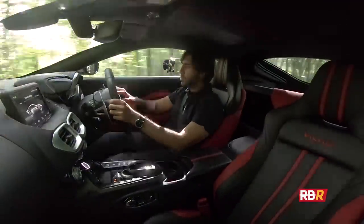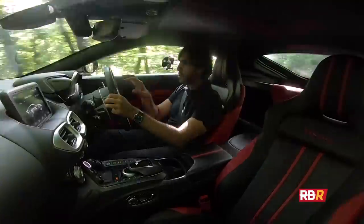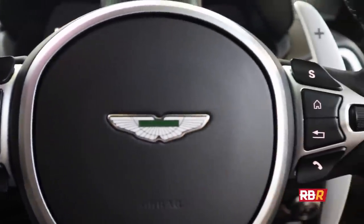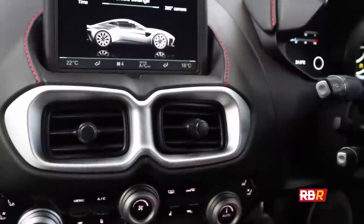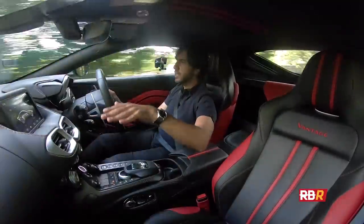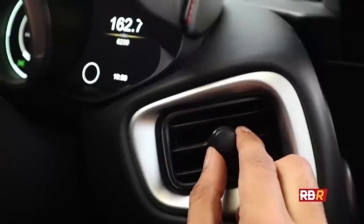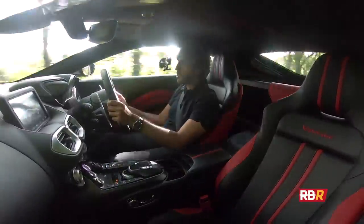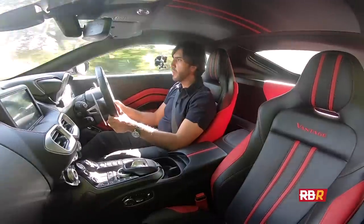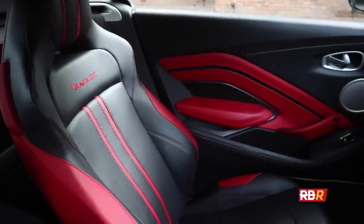This particular car has got a chrome package inside, so all these trims, the gear selector, the trim around the vents, etc., they're all silver as opposed to the darkish black aluminium that we saw in my DB11 review. It looks okay, it kind of depends what spec you have, but I think I prefer the darkish one for a sports car.